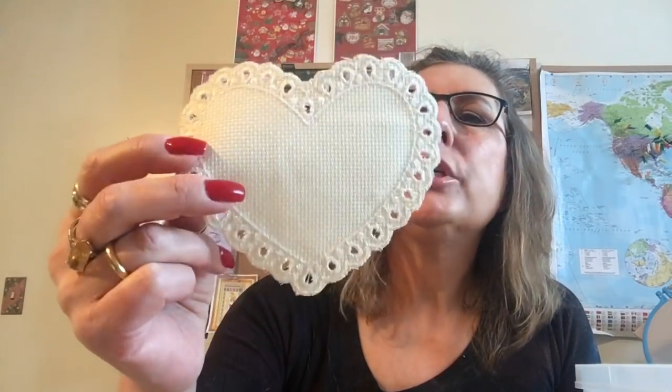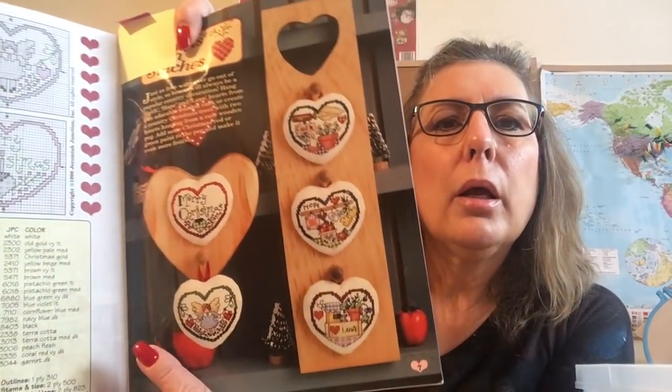And then I have these little pre-made, I think these are 14 count little hearts. I showed this in my finished objects video; I have two of these hanging in my entranceway. So again, from Cross Country Stitching magazine, I've got December 1998 and February 1995. And in here they do have some nice little ornaments to make on those hearts. So yeah, that'll be good. A couple of smalls just when I'm feeling like I want to get something finished.